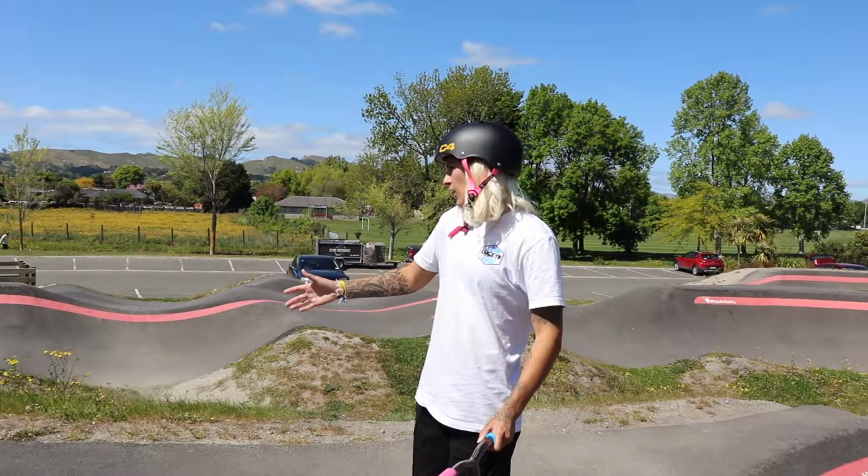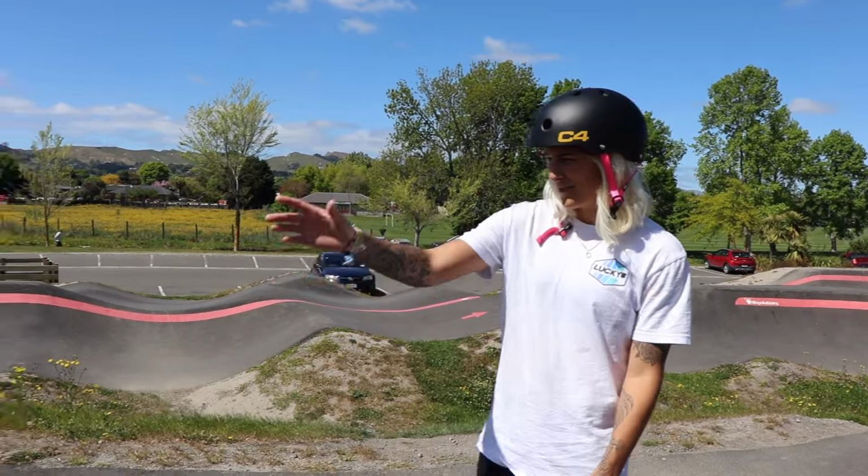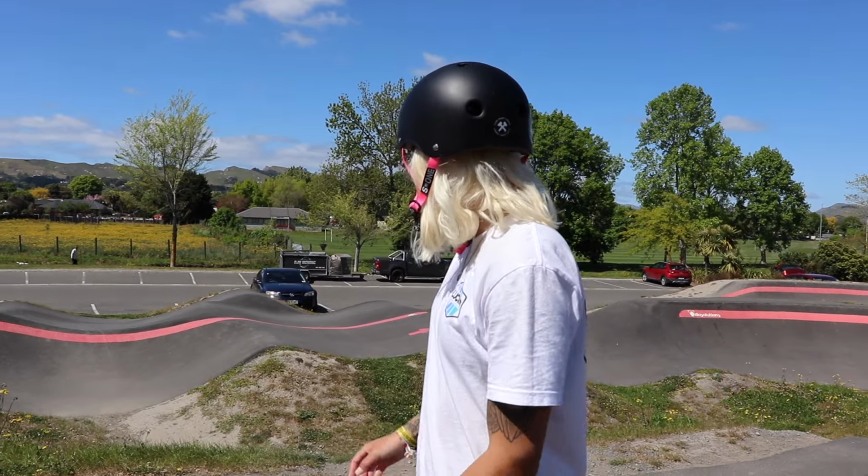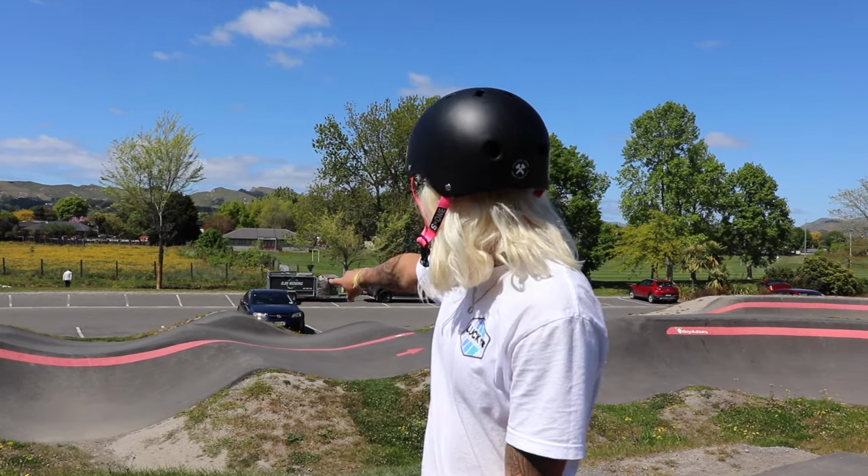We are in the middle of the pump track, so as you guys can see, there is grass in each little bit. I'm gonna try the inside line. There's some cool little gaps, so like pumping over here, you can air over. Rather than just pumping one hump, you can actually jump like a jump box, which is pretty cool.